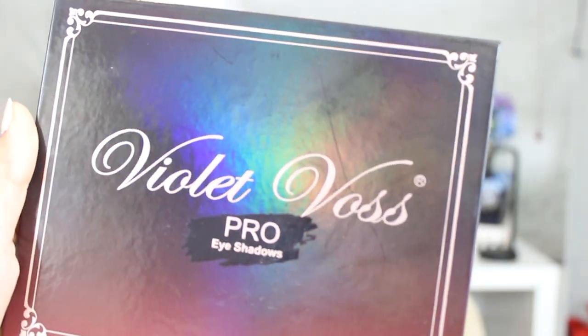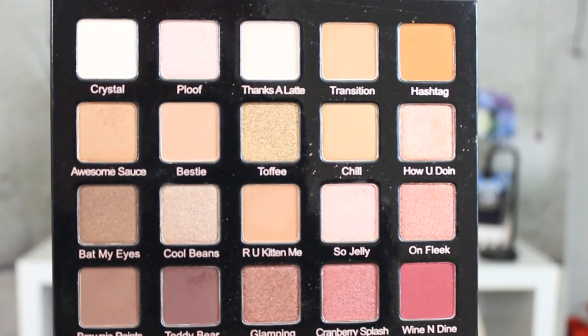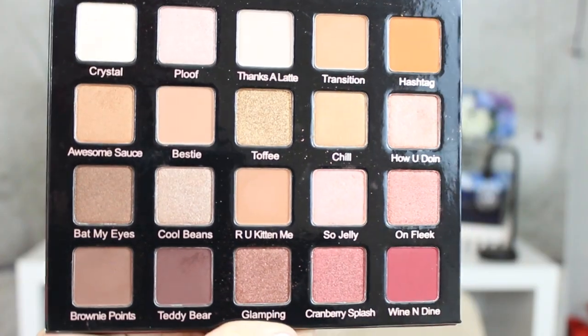Okay, so this next one. I love that so much. All right, so this palette is the bomb. I tried it already. I have it on my eyes. This is their Violet Voss Pro Eyeshadow Palette that they call Holy Grail. Yeah. And that brand is known for really good eyeshadow. Okay, I didn't know that. I just know that they're expensive, and I never paid too much attention to them.